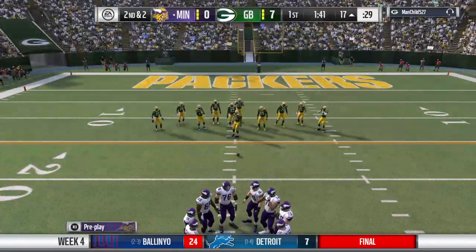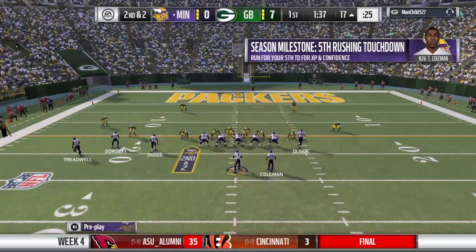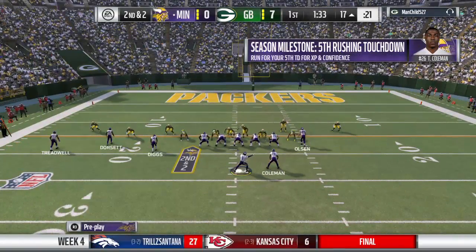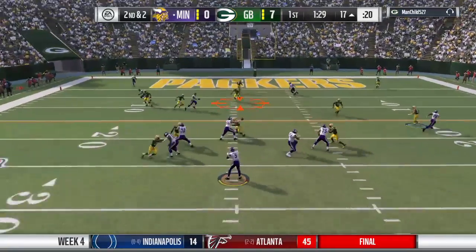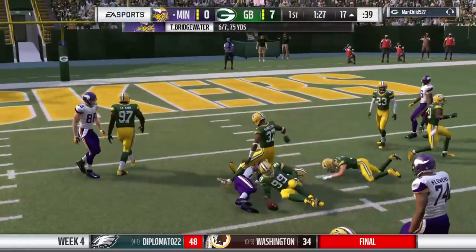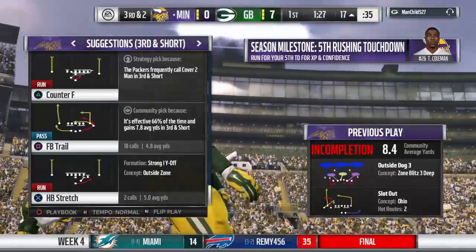So this brings up a 2nd and 2. And they're definitely showing blitz here. Bridgewater again. And incomplete there. A nice hit jars the ball free and brings up 3rd down.